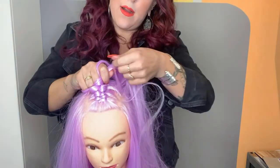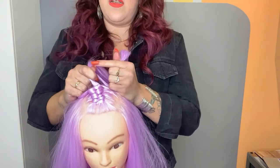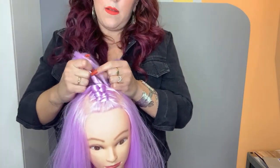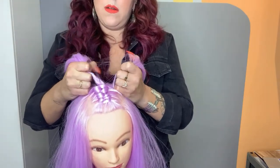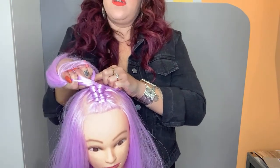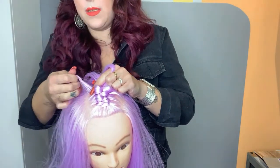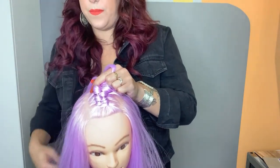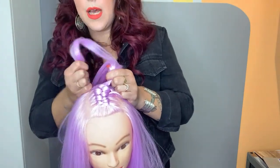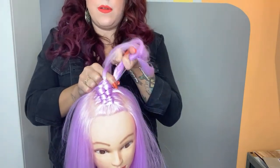Add a little bit more hair. Get that stationary guide back, and in between is where you're going to be tightening. So tightening it again. Then it's going to go over, grab, add a piece of hair, under that stationary guide, over this one, grab.